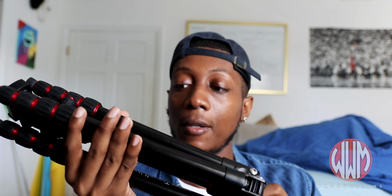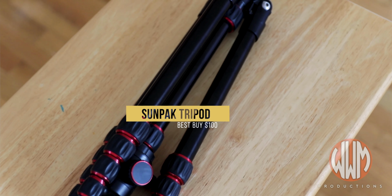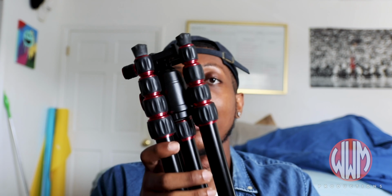We have my tripod. I forgot what this is called, but oh, here we go. It's called the Sunpack Travel Light Pro. This is a beast of a tripod. I bought this for about 100 bucks at Best Buy actually, but I'm pretty sure you can find it on Amazon for cheaper. This tripod is very light. It's not heavy at all. As you can see, it's probably about a pound and a half, maybe 2. But it works absolutely well for any shoot that I've done.